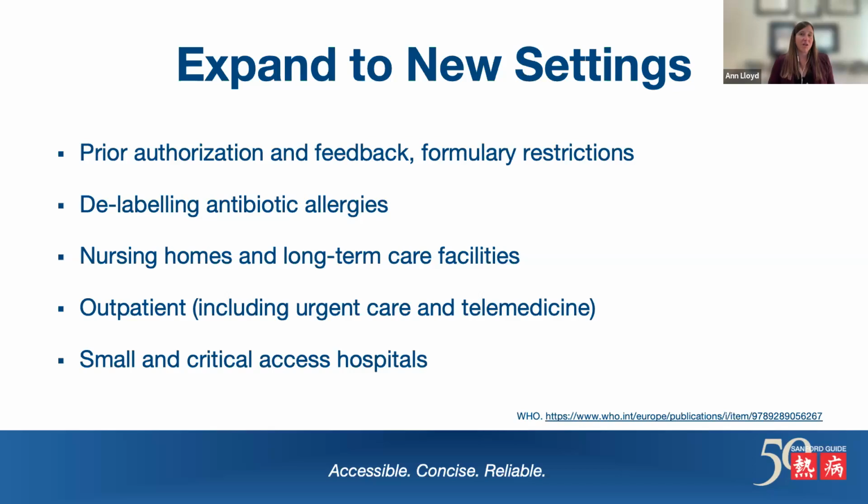I think outpatient antimicrobial stewardship is a hot topic right now, including urgent care and telemedicine. So think about what you can do in outpatient setting with the resources that you have already developed for your inpatient program. And then if you have a small or critical access hospital in your healthcare system, expanding out to those settings and making sure that they are moving forward with stewardship at the same pace that you are at your healthcare facility, it can be helpful too.